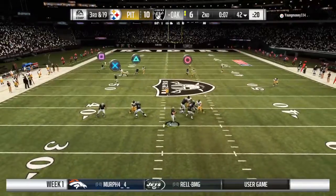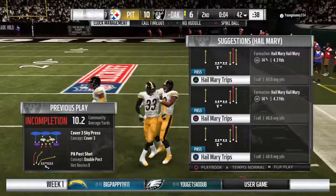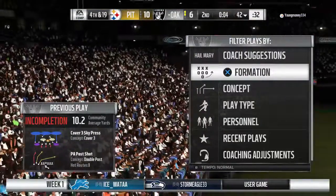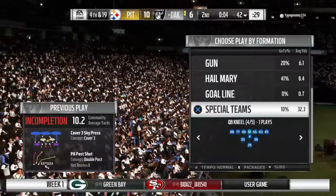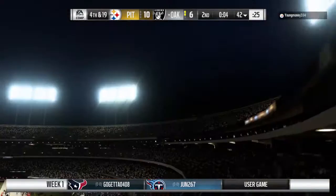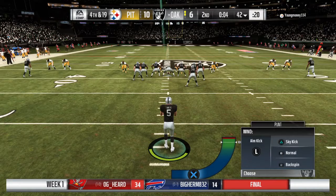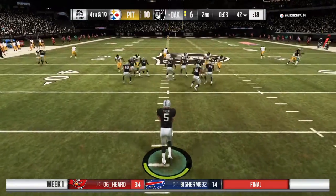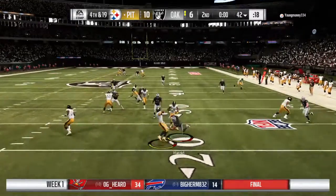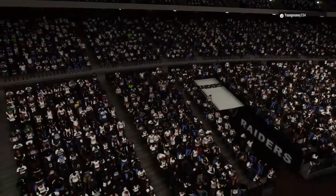On play action. Now Carr. And that will be incomplete. 4 ticks left here on the clock. So on 4th down, here's Johnny Townsend to punt it. Back deep for the Steelers, Antonio Brown. Bust through the tackle. So we've reached halftime here in a 4-point game.